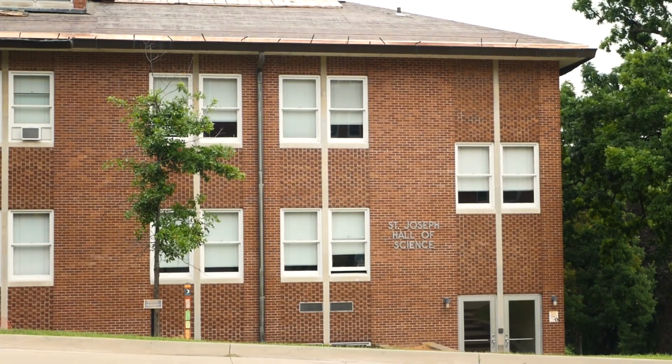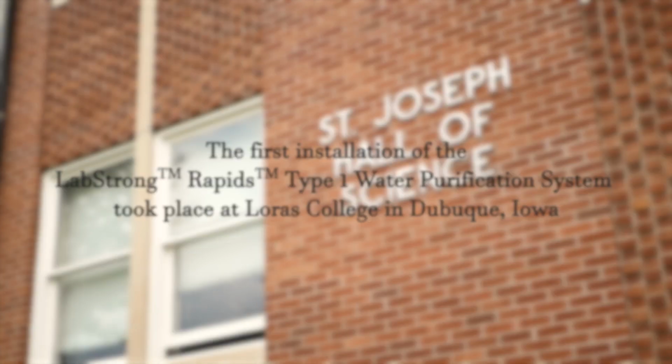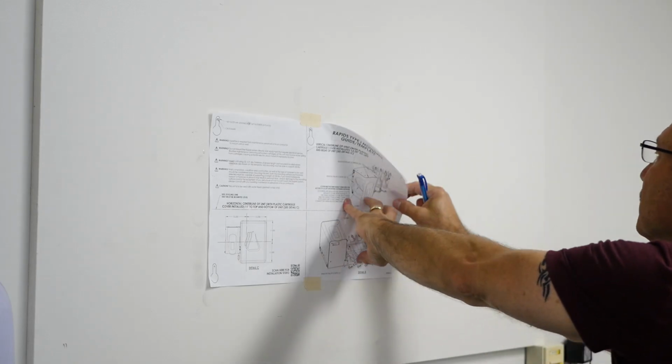There's 2 units going up at Loras. Yeah, this is the first system we've installed. One of the main reasons I would say was definitely price.